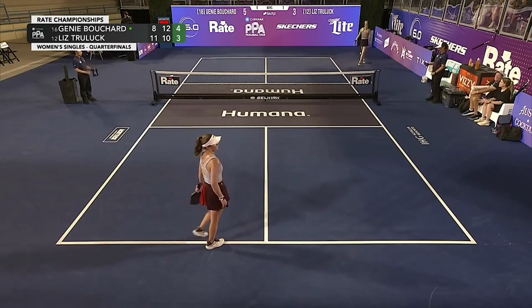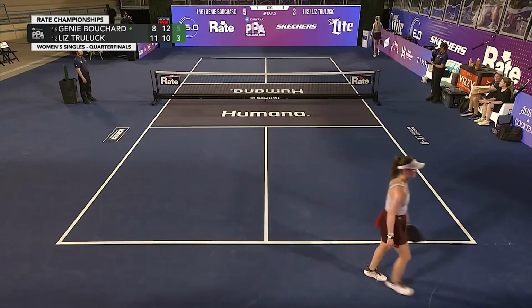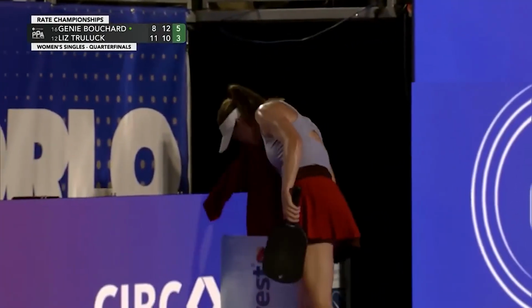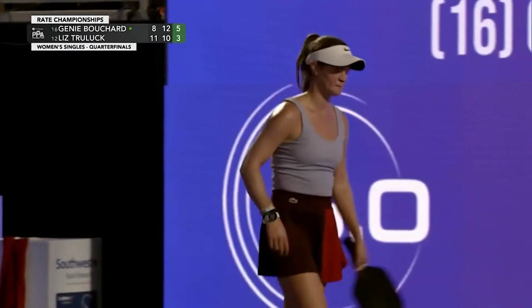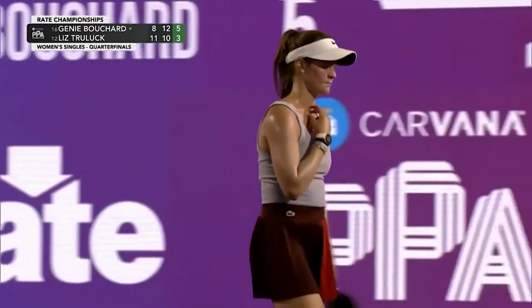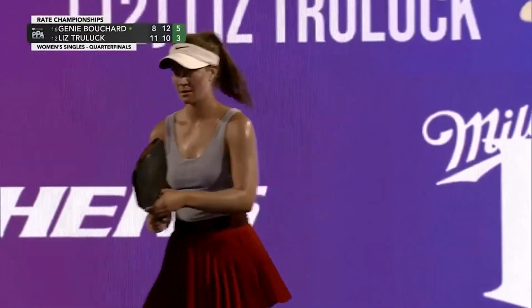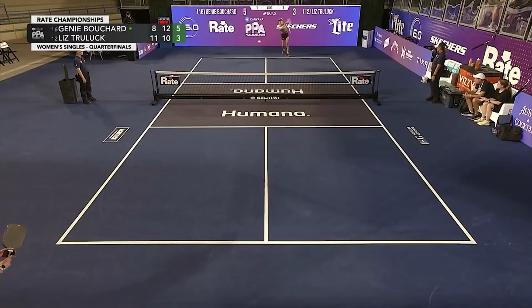Gain a little confidence. So now there is a reverse, the word target, a target for Bouchard to hit too. Oh yeah, and it's a big target, right? Yes. Chance to switch with a 3-point lead for Genie Bouchard. 5-3.